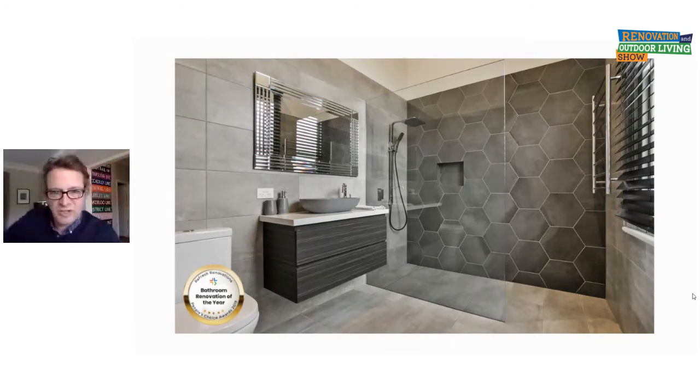Feature period basin mixer. You can just about see the timberline vanity there, polished concrete, plus those beautiful natural stone hexagonal tiles in the large walk-in shower. Great job. So congratulations, Marcus.